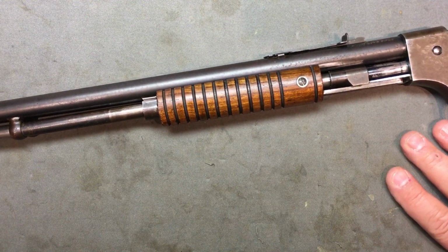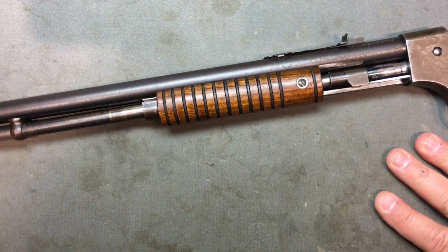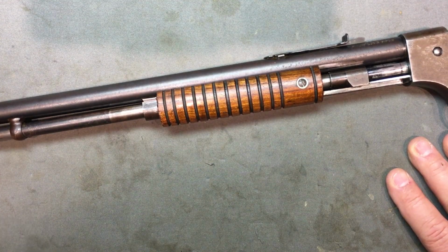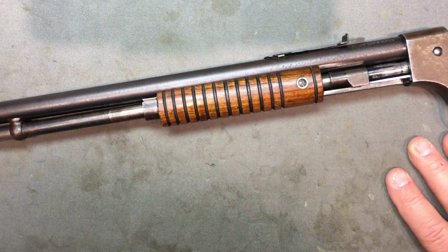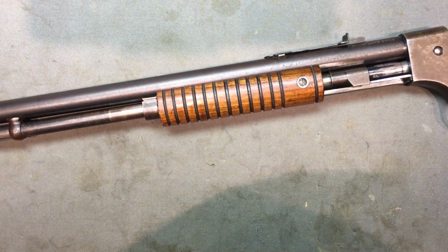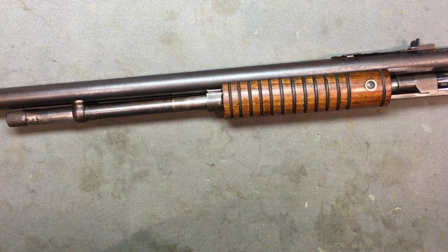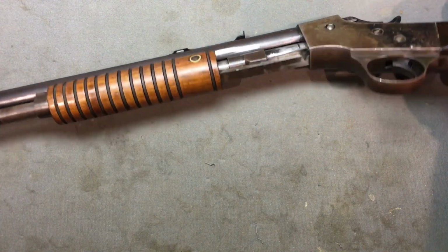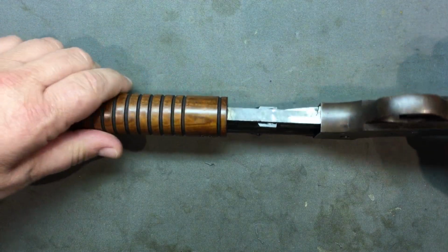I don't like chambering anything live unless I'm at the range, no matter what. You can't ever have an accident if you never chamber a round. It's impossible, unless, you know, they just heat up in your ammo cabinet and explode spontaneously. But you're certainly not going to be having a firearms accident. You're going to be having a, you know, fire. So anyway, this corncob forend is kind of interesting.